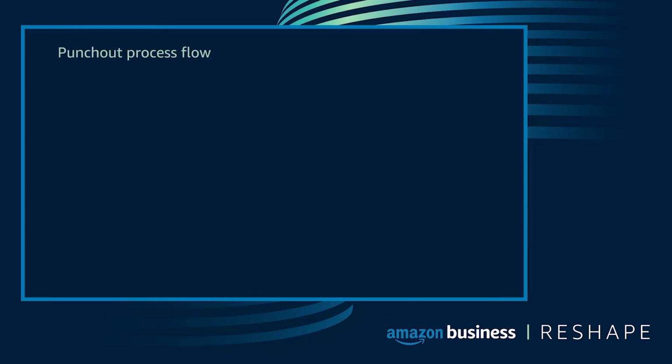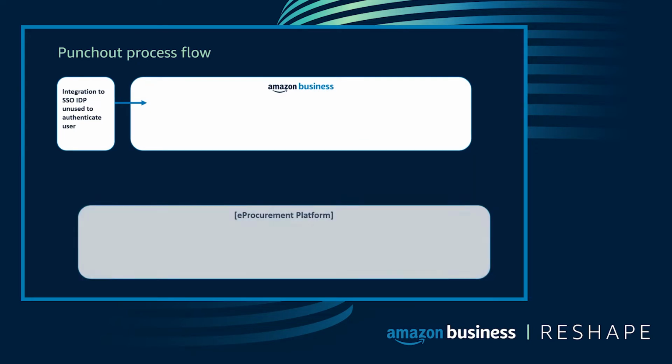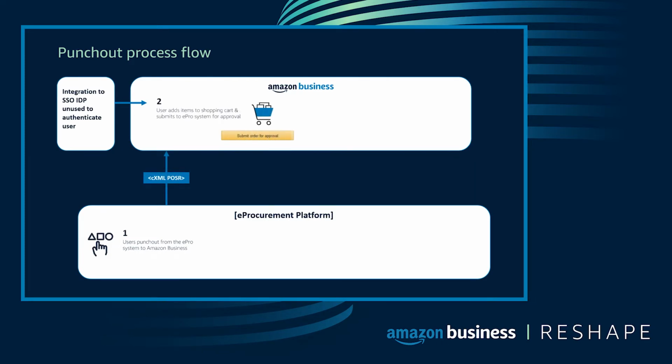Now let's put it all together. First, users punch out to the Amazon Business site from your e-procurement system, clicking the Amazon Business tile. Second, your single sign-on integration authenticates user access to the Amazon Business site, where customers add items to their shopping cart and submit it. Next, the cart is electronically sent back to your e-procurement system for approval.